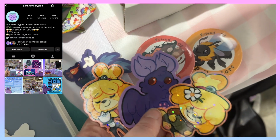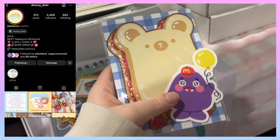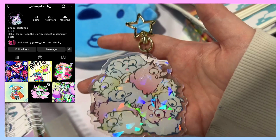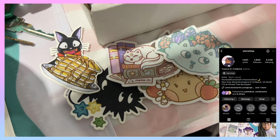First up were these amazing stickers and buttons from Part-Time Cryptid. Dressy Deer had the cutest nostalgic stuff. I met a fellow sheep artist who was so nice. Then we had these really pretty and cute stickers from Star Wisp.